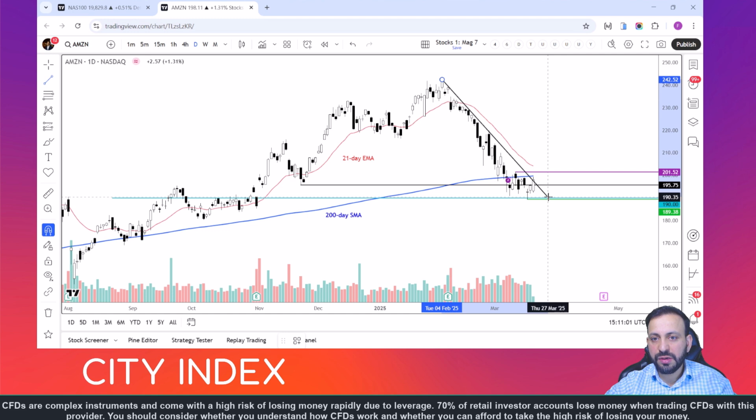higher lows soon. The stock has tested the trend line, the bearish trend line that has been in place since early February. If it can rise above this on a daily closing basis and ideally post a close above the most recent high of 201, that would be a bullish development in my view.